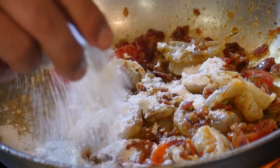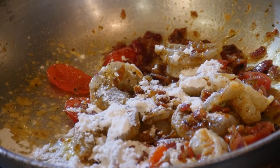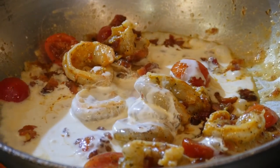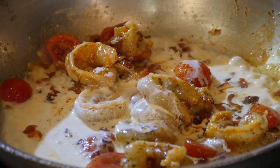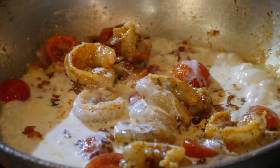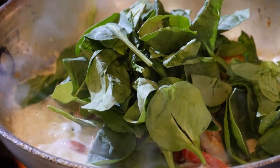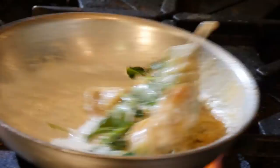That white flour and that butter oil that's in the pan is going to create somewhat of a roux. It's going to thicken the sauce. So then we're going to add about 1/2 cup of heavy cream. And once that comes to a boil, we're going to add our chopped baby spinach, about 1 cup. It's going to wilt down. A lot of that sauce is just going to eat that spinach up. So you can actually use 2 cups if you really like spinach.